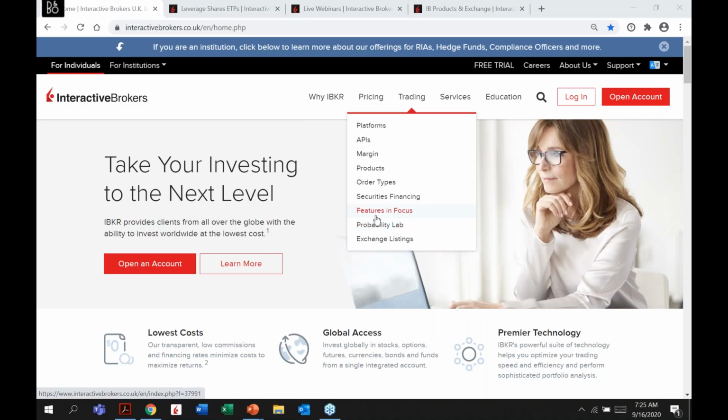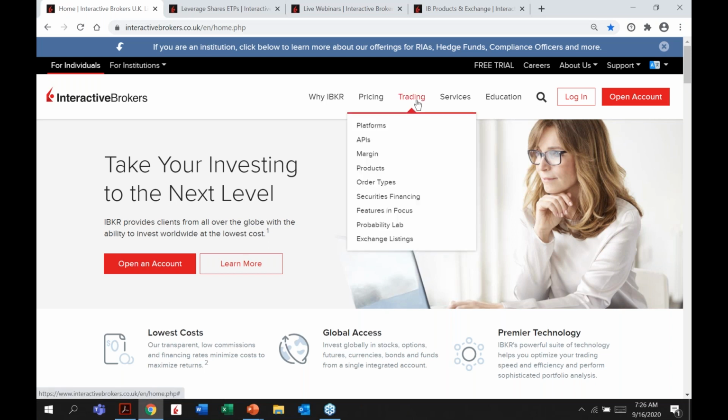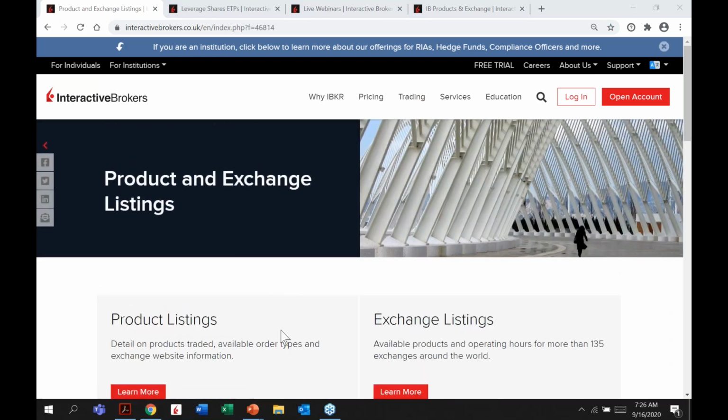Okay, since that question just came up, I just grabbed the control so that I can show folks where they'll be able to access all of the Leverage Shares products. Now, I am working from the Interactive Brokers UK website, and you can go underneath the trading menu to find exchange listings. On here, simply clicking through this button will bring you to all of the available exchanges.